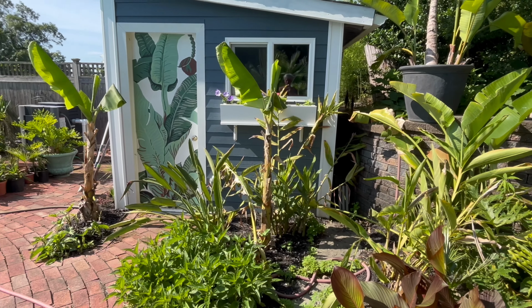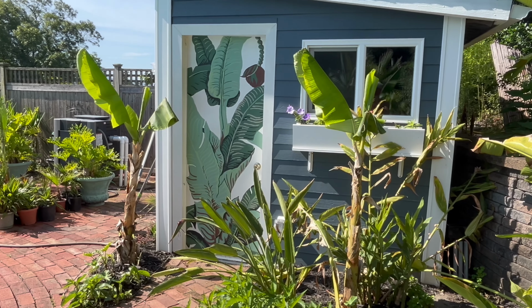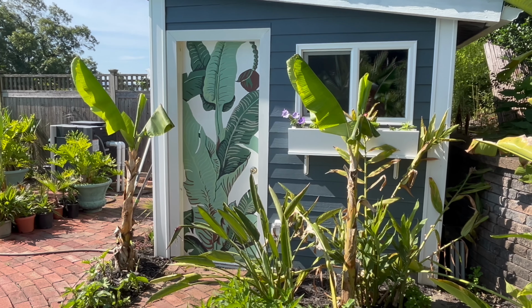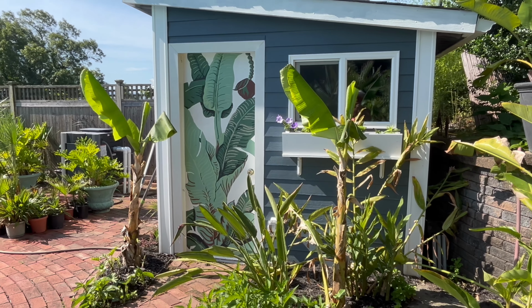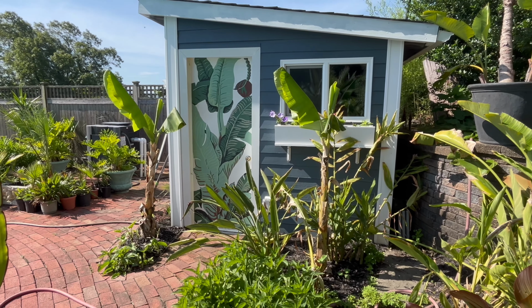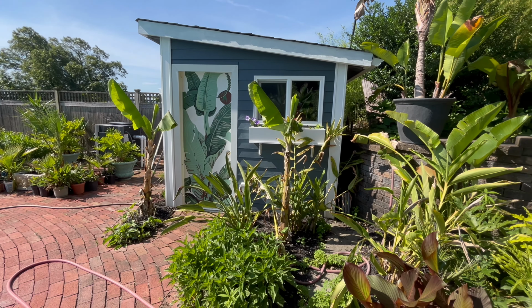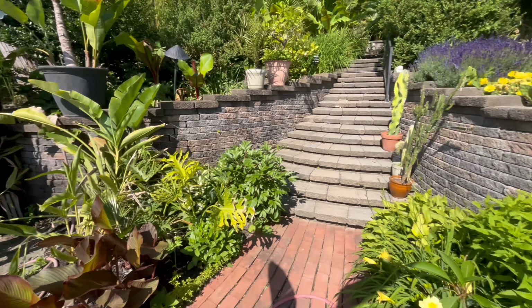A couple of bananas in front of the pool shed. I think I explained this door. It was an ugly door on the pool shed, and I kind of took the wallpaper from the Beverly Hills Hotel, if you've ever stayed there, and just kind of drew it on the door and painted it in. So that's what that's from.